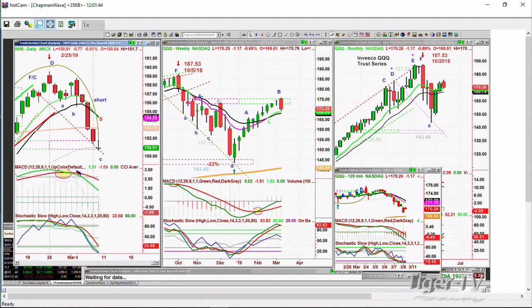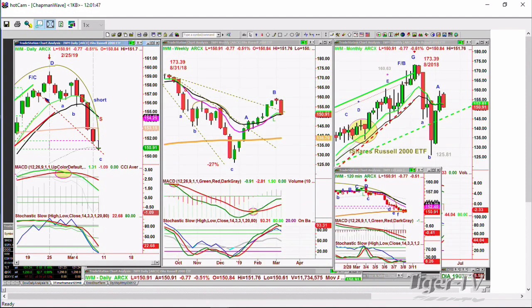IWM, the Russell 2000, has been the weakest. Also on this downtrend line, you can see that downtrend line there, hit it exactly. It's at 150.90, down 0.78. The MACD is actually getting very overbought, and the stochastic getting close to some kind of a rebound.